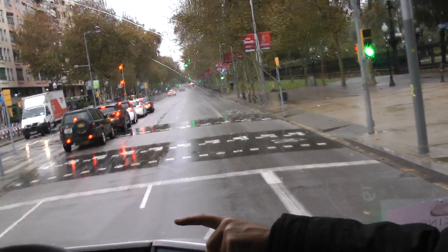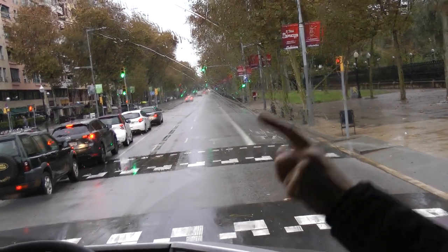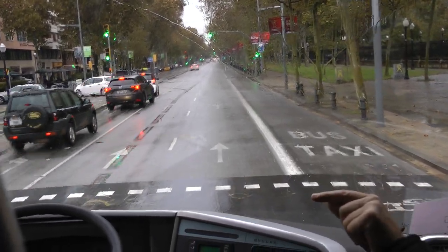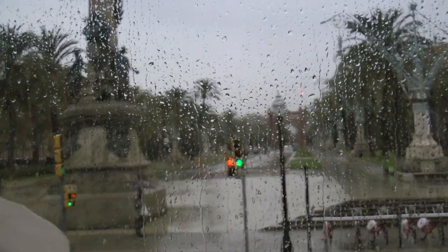Please take a look at your left-hand side. Look over there. Our wonderful, beautiful Arch of Triumph. The only Arch of Triumph in all of Europe not constructed for a war. Okay? This is the only one. Not like in Berlin, Paris, Rome, Madrid. They were all constructed for a war.